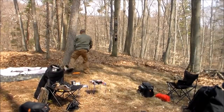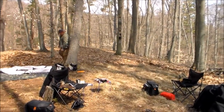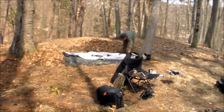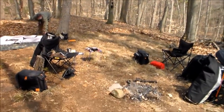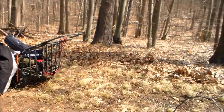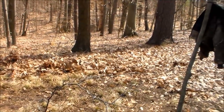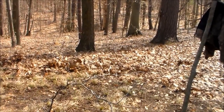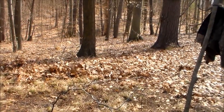Just got to camp. Adrian's starting to set his up. We got all the leaf litter raked way away from the fire pit, all the way over here, all the way around. We can do a little bit more once we get camp set up and get our tents and stuff, then we'll have time to fiddle around with that.